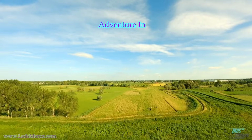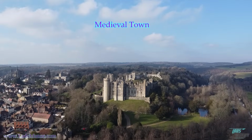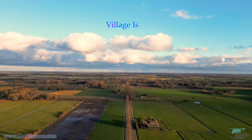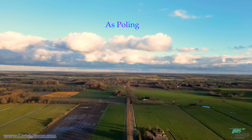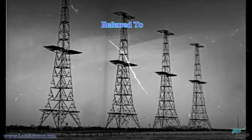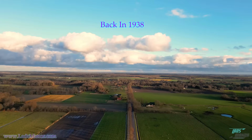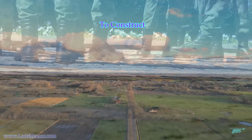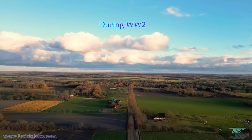Today we start our adventure in a section of countryside just in between the old medieval town of Arundel and Littlehampton. This small countryside village on the outskirts of these two towns was referred to as Poling, and it used to be home to huge towers which were once a World War II radar station. Back in 1938, this section of land was commandeered and given to the military to construct a number of tall pylons as part of the defence of Britain during World War II.